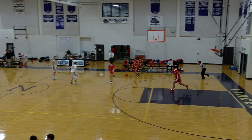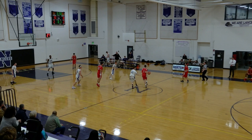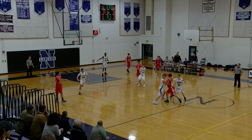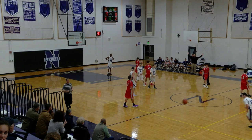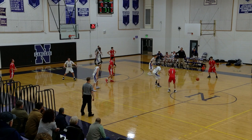Lancers currently lead 13-8, and a nice turnover. And a great layup from number 4, Justin Lander. Good eyes right there. Little aggressive, number 3, offensive foul. Now is not the time for Rochester to be that aggressive. But they end up keeping the ball here.